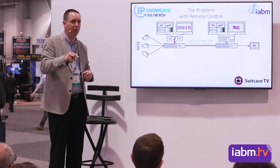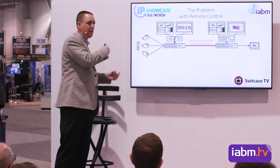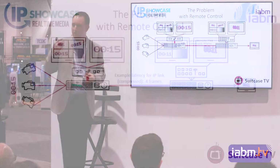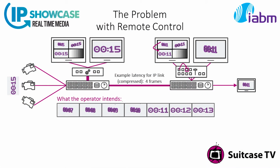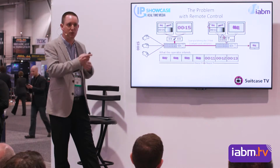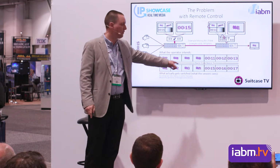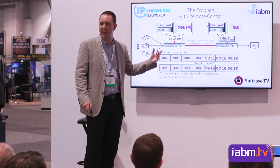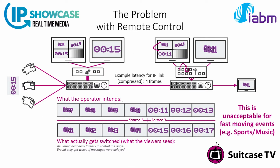So when they're pressing buttons, making switching decisions, they're going by things that happened in the past, which means for live, fast-moving sports, when you press a button to go from source 1 to source 3, that's what the vision operator intended to see. Just as the foot connected with the ball, they should have switched to a different camera angle. But actually what the viewer sees is a few extra frames of that previous source. It's not a solution. So simple remote control, unfortunately, is fundamentally flawed for fast-moving events.